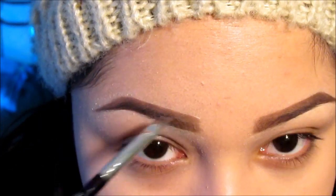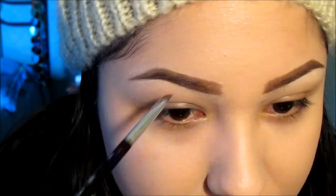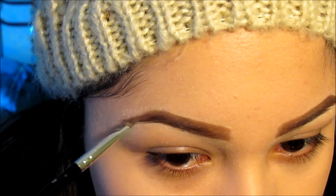So I go in with Kokomo Cafe first, and I just brush it through the front of my eyebrows. I didn't do it on this one, so I'm going to. It just helps the Dipbrow last a tiny bit longer because it's really long lasting on its own. I've never seen it smudge or anything. It fades just a teeny bit at the end of the day, but that's after hours and hours of wear. But I think it's an amazing, amazing eyebrow product.